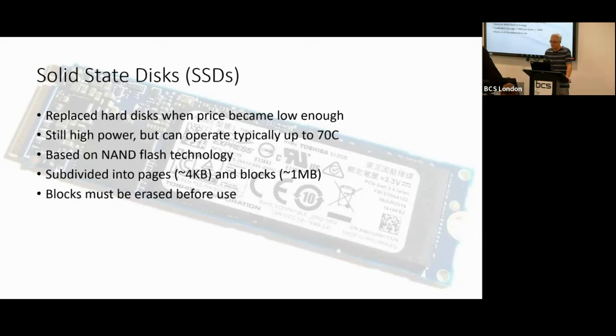Basically, they enabled a whole new generation of recorders that could be either mounted on or integrated into a camera. The power consumption of SSDs is still very much an issue, but on the other hand, they can operate at much higher temperatures. So typically, they can operate up to 70 degrees C, which you wouldn't want to put your hard disks through.